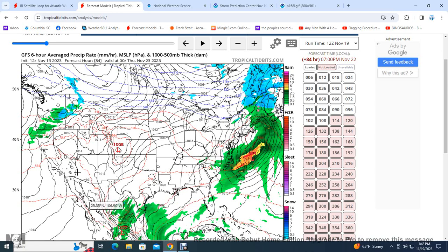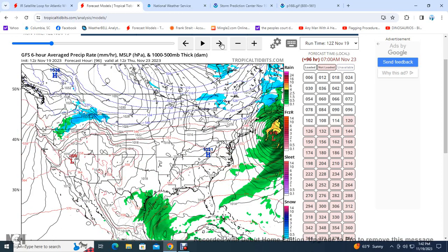As you can see across Mexico as well, still got some snow and rain mixture over here in South Canada, Southwest Canada, through Montana, back to Washington, Oregon State, and also into Northern California as well. All right, we continue to roll forward.